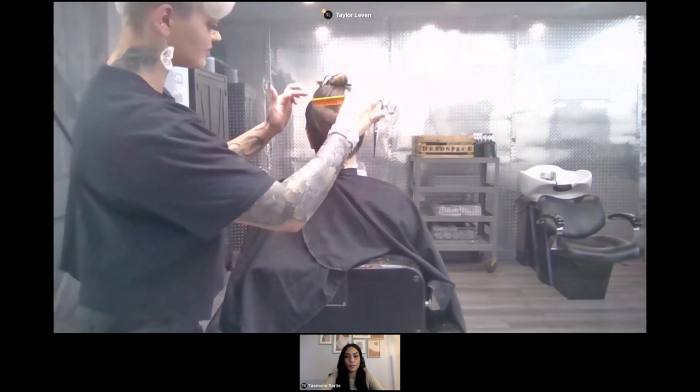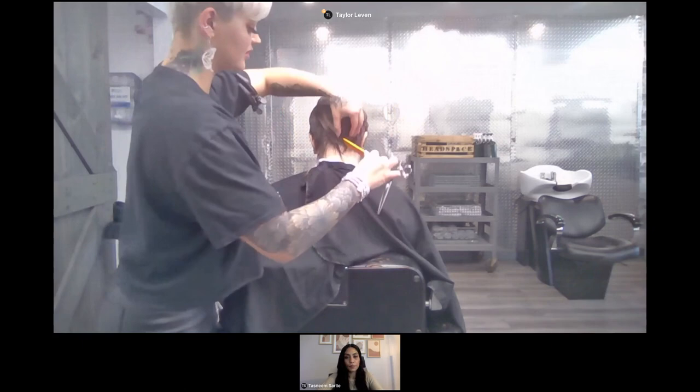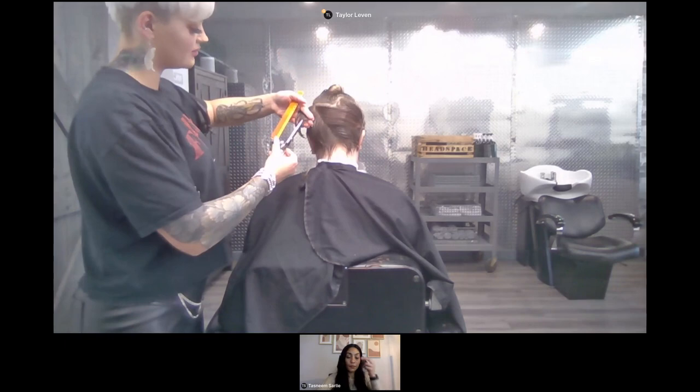So I'm still just taking those diagonal sections. I'm gonna have you tilt your head down a little bit. Anytime you're working in the nape, try to tilt their head down a little bit so that it's easier on your finger positioning. Finding that guide, resting the back blade on my ring finger, and just point cutting.